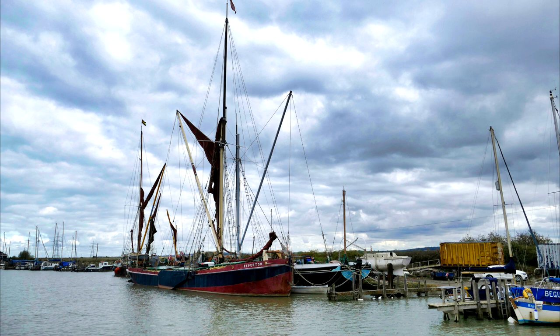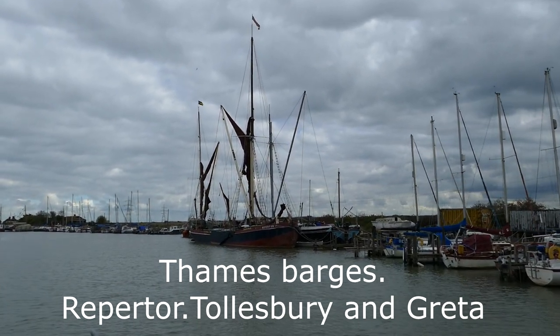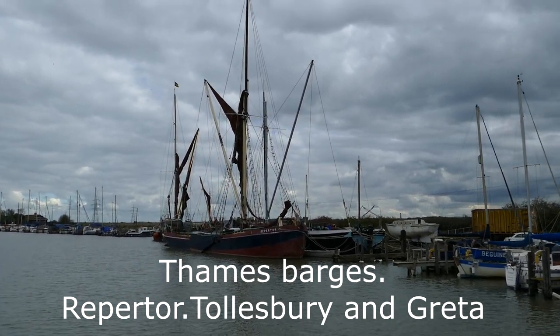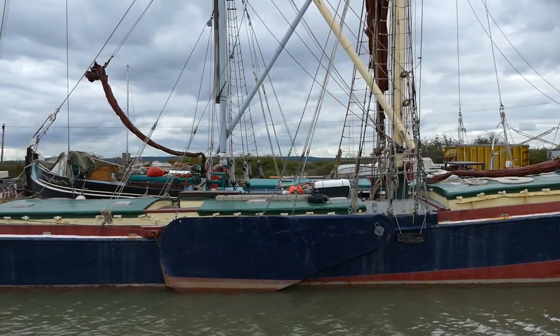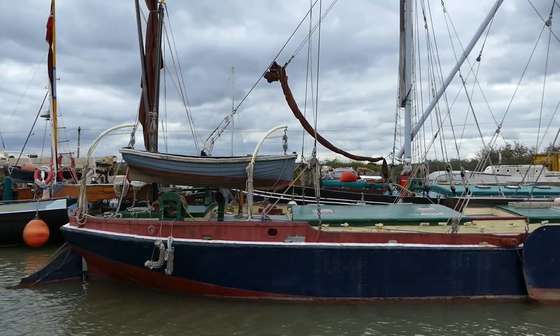Repertor is the first of seven steel barges built for Horlocks of Mistley in 1924. Her name is a Latin word meaning leader. She was sold out of trade in the mid-1970s. Out of season, she is normally laid up in Ore Creek or Faversham Creek.